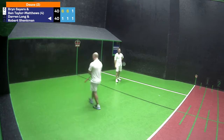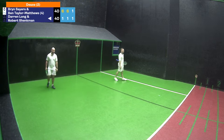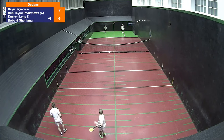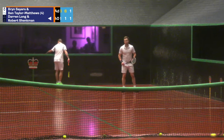Ben's hit a few of those today. No pace, just really good. Hits the spot. Maybe copying a bit of his partner's style there, just finding the target. I think if this goes to four, he'll be using two hands by the end. They're slowly merging into more and more the same player.